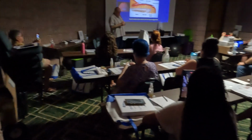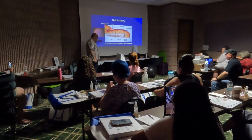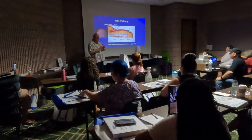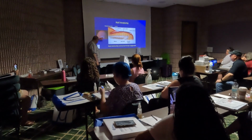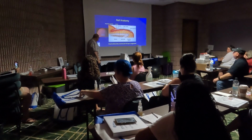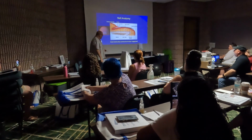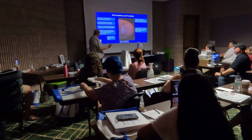This white half moon that you can see most pronounced on the big toe or the thumb is called the lunula, like for moon, because it looks like a moon. The medical word for that is matrix, and that is where the nail grows from. The nail originates in this part, which goes back underneath the skin, all the way back, and forms the nail. And I'm going to show you how that happens. Next slide. Okay. So we'll do some anatomy now.